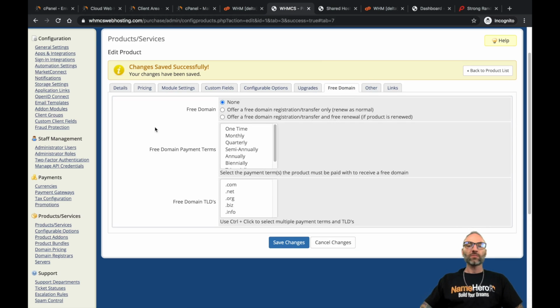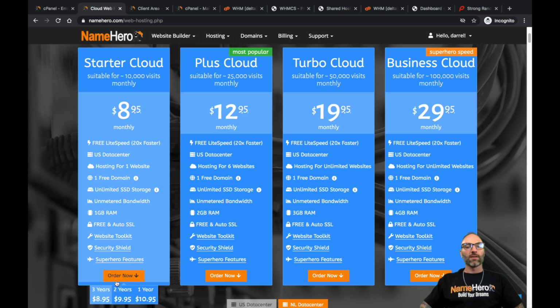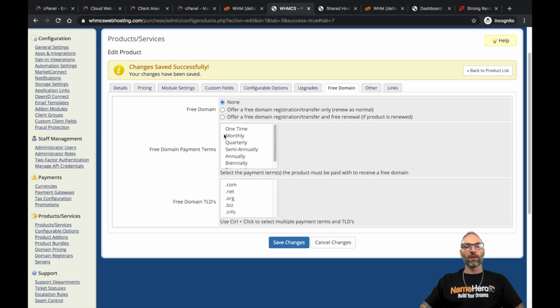Free domain. Some customers may have noticed at NameHero, a free domain comes with our services for 2 years or 3 years. So if you order our starter cloud for 2 years, you get a free domain. If we go over to here, you can offer this same promo to your customers, but remember, you still have to pay for the domain on your end. Even though you're using Enom to resell the domain, you still have to pay Enom their fee, and then you charge the customer rate to make your profit margin.